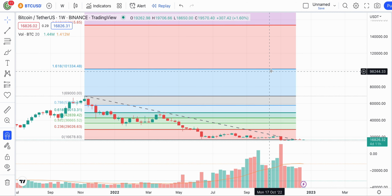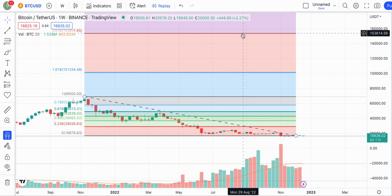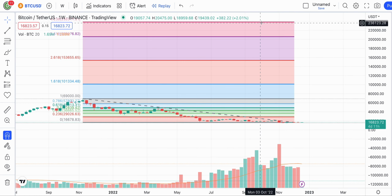Now, if it manages to break this and turns this from resistance into support, then okay, what's my next target? Well, the next magical target will be around $153,000. Now, let's keep on going. We have other targets, different resistances, 206,000, guys. And then the ultimate goal, $238,000. Now, nobody says it's going to be a guarantee, but based on what happened before, this could be one way to look at it. I'll be happy even with 200,000. Don't get me wrong.